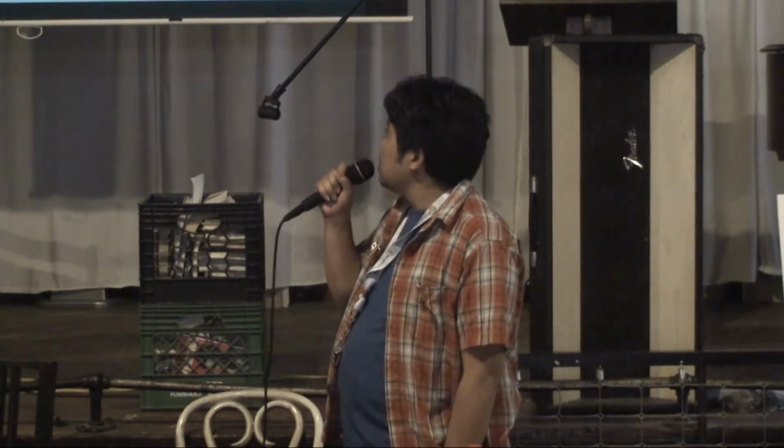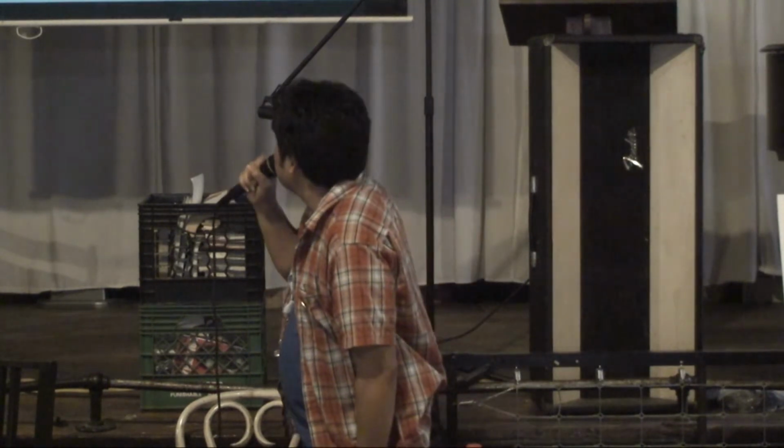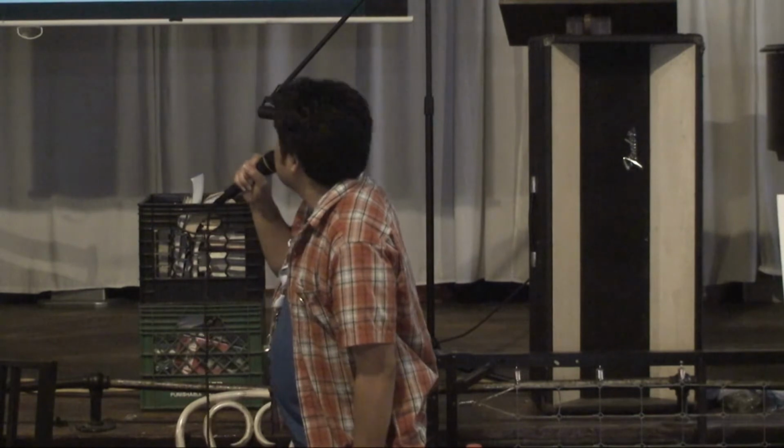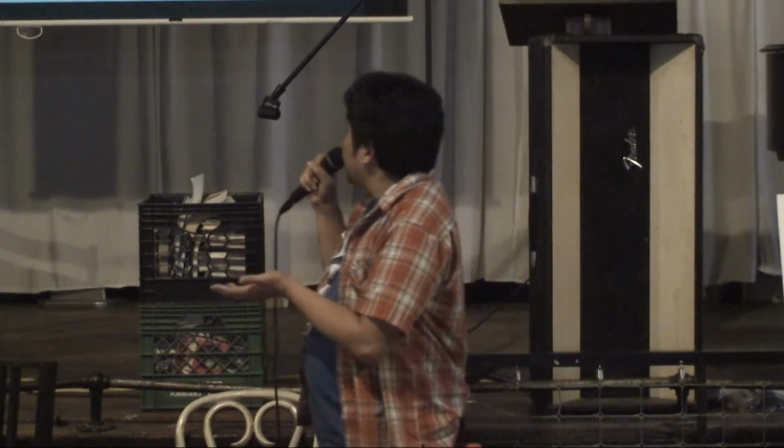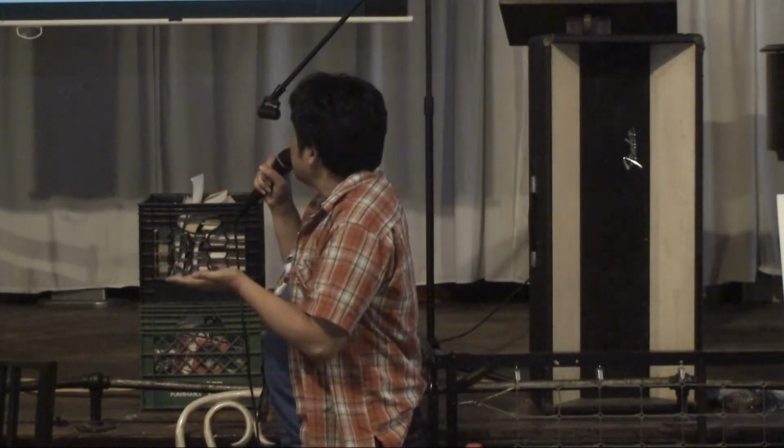You actually heard some of the discussions earlier in the clips of the impacts. Of course, we've got tangible impacts and intangible. We've got a loss of sustainable livelihood. People were taken from their environment to a smaller place with no lagoon. They couldn't fish. They became very dependent on canned food, increasing the level of diabetes, and very dependent on foreign aid.